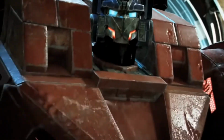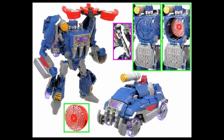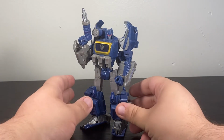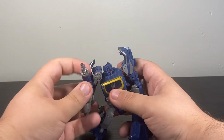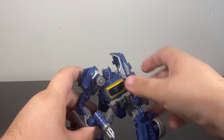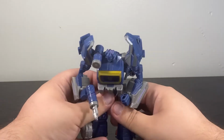Thankfully, a number of these designs have been turned into toys over the years, and Soundwave has gotten two, a Voyager Fall of Cybertron version and a Deluxe War for Cybertron version. I would actually go with the Deluxe, just because this is my Soundwave, man. This is my guy. This was my childhood Soundwave. It's still my favorite Soundwave toy ever. Notice what I'm saying there.